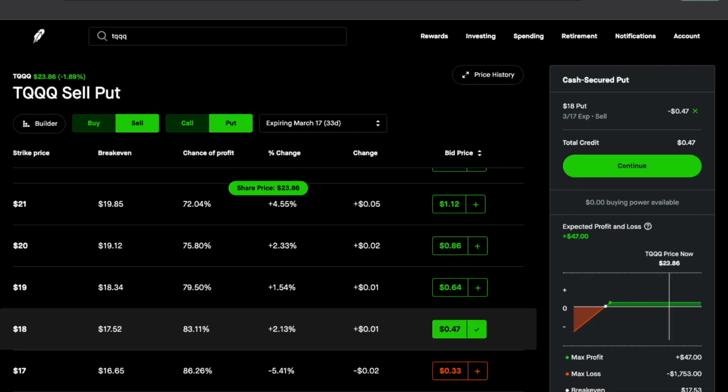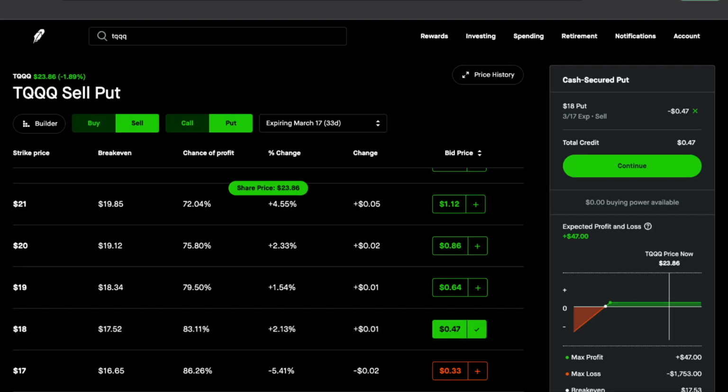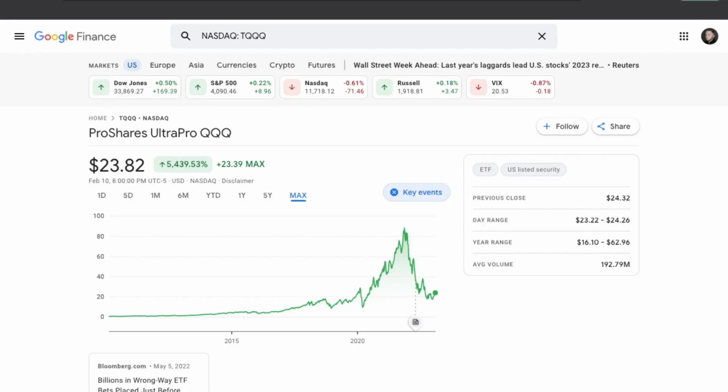Now, again, I'm not advising anybody to go buy leveraged ETFs like this one. But on normal stocks that you absolutely love, you want to buy, maybe you absolutely love tech and you believe in tech. Well, this would be the one that you want to sell options on then. Because, again, you're spending $1,800. You're guaranteed $47. If it does go lower than $1,800, you still want to hold this because look at the upside of this. Guys, this used to trade at $75.